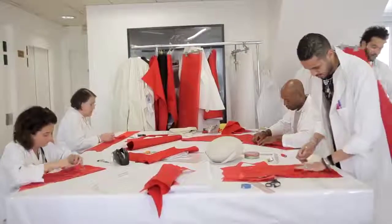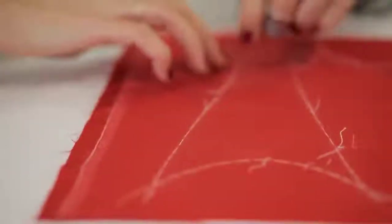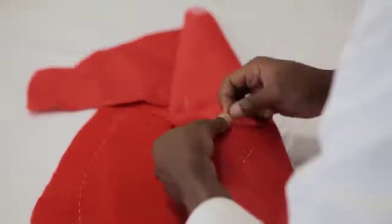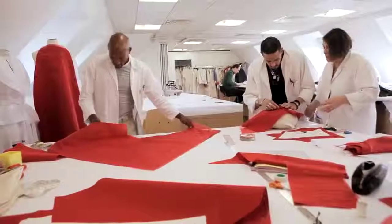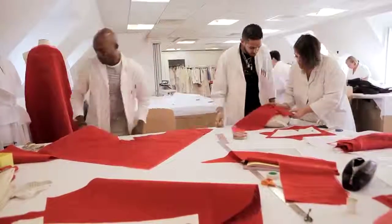Interfacing is a fundamental stage in the coat's creation. Today, the whole atelier is working on it. For the parts that need a supple hold, simple organza is used as interfacing. The collar and the basques have pronounced stiff shapes, so are reinforced with triple organza.